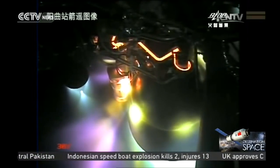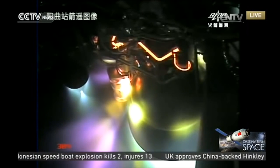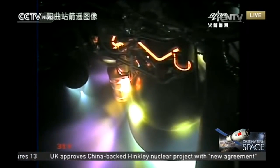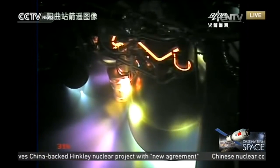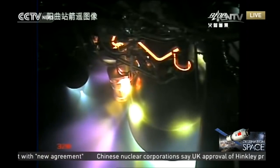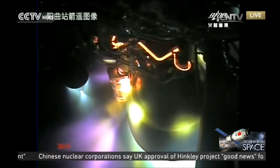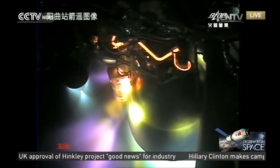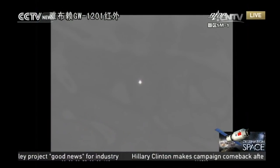So this whole process will take about 580 seconds. That's less than 10 minutes. Yeah, less than 10 minutes time. And the second stage has less thrust than the first stage, but it works much longer than the first stage. And you see from the camera that the burning is very normal.